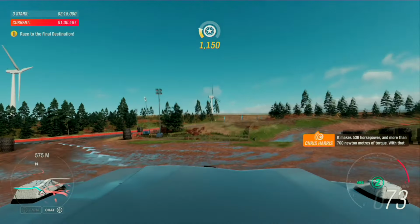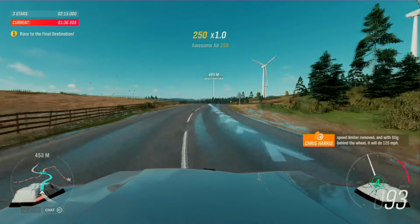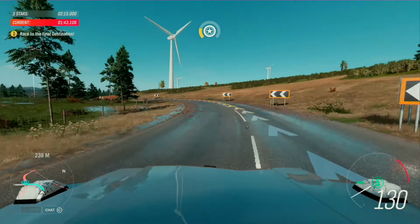It makes 536 horsepower and more than 760 newton meters of torque. With that speed limiter removed and with the Stig behind the wheel, it'll do 125 miles an hour with a bit of a run-up.